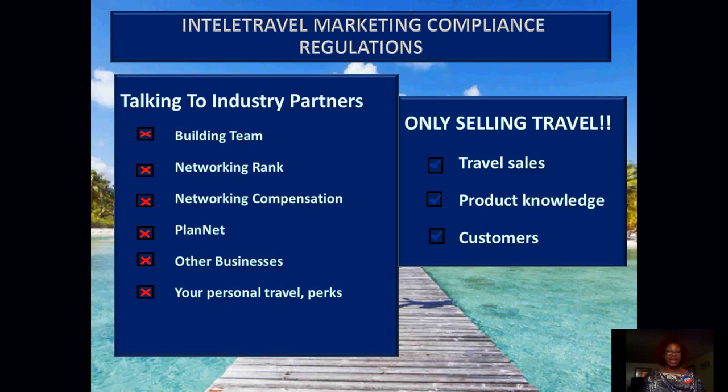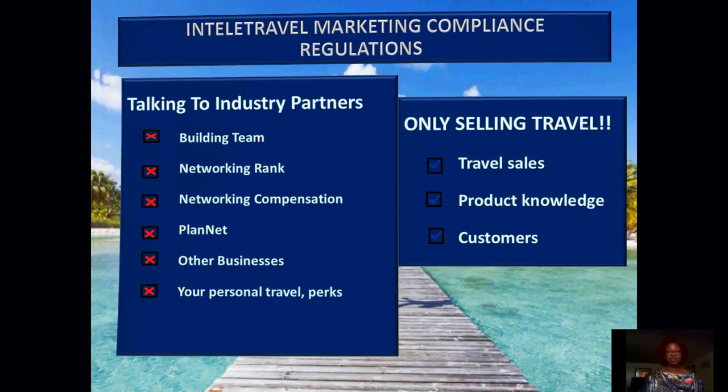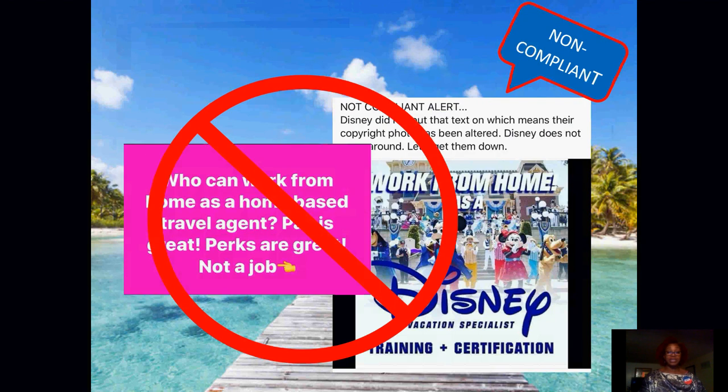Share that with your new agents. When they first get into the business, you want to protect the product, okay? Protect our business. These are some of the posts that I'm seeing on there. Who can work from home as a home-based travel agent? Pay is great. Perks is great. I cannot stand that word perks. And this one with the Disney, this is so a no-no.